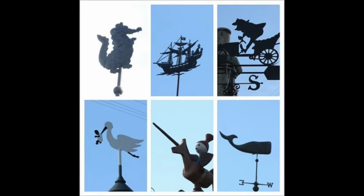Something that makes Fantasyland very unique is the fact that above every single ride in Fantasyland there is a weather vane that is themed to that ride and attraction itself.